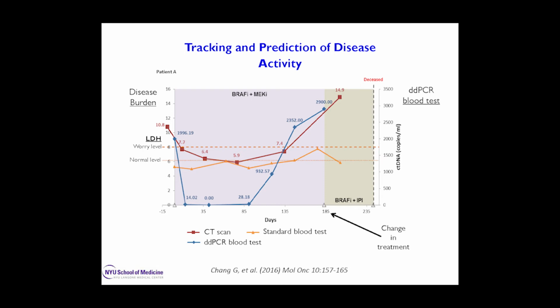Patient had a really good response. They actually went down to 0 detectable BRAF in their blood after about a month or so. And you can see radiographically they were doing really well. They had a partial response. They went from about 10.8 to 5.9 here.